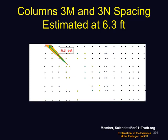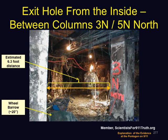The diagram in the ASCE Building Performance Report located the columns correctly, but they used oversized symbols, as we have said, in order to clarify the color code. So it cannot be used to rule out possible debris paths without correcting for the oversized column symbols. What we see here is that the wheelbarrow is about 20 inches wide, giving a path width as indicated. So the graphical measurement appears to hold up.